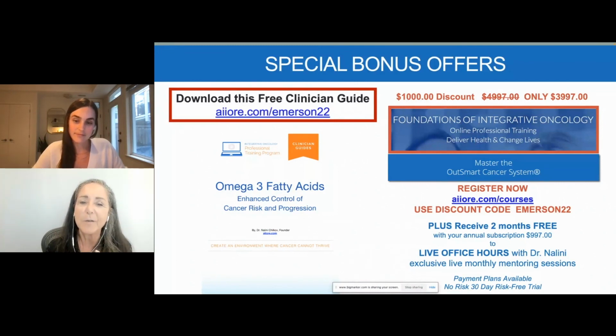Fatigue is a symptom of mitochondriopathy in some patients. Toxic exposures cause mitochondriopathies. That could be an environmental exposure. It could be a drug, right?